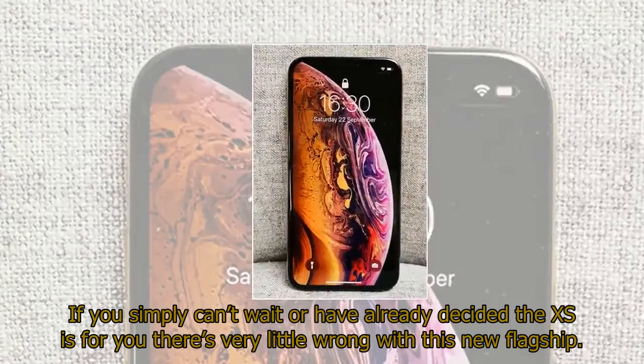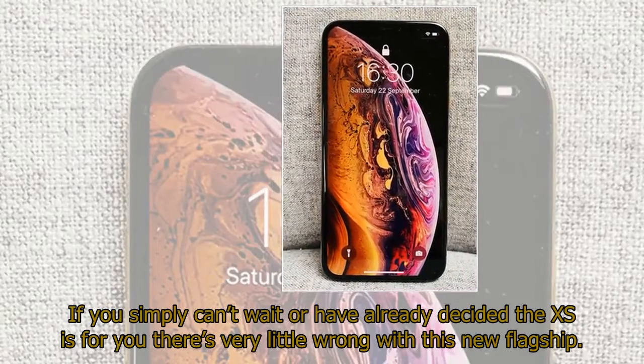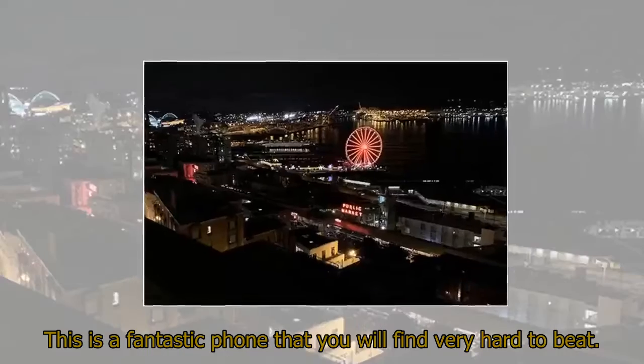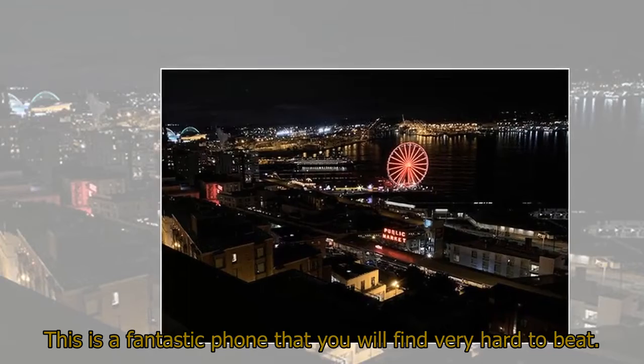If you simply can't wait or have already decided the XS is for you, there's very little wrong with this new flagship. This is a fantastic phone that you will find very hard to beat.